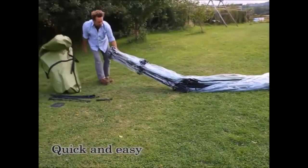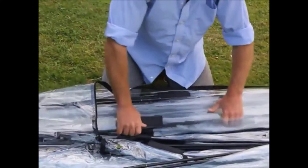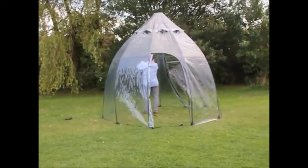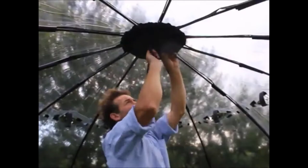Once removed from the storage bag, the Sunbubble unfolds. The flexible fiberglass rods that come already attached to the high-quality tough PVC cover are clipped together. Once upright, the dome-shaped structure is secured by clipping in the horizontal side rods. The central safety plate is put in place and firmly fastened. And last of all, the ground pegs go in to keep your Sunbubble firmly in place.